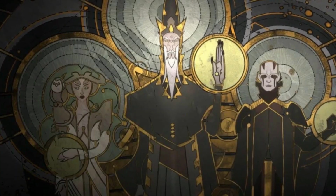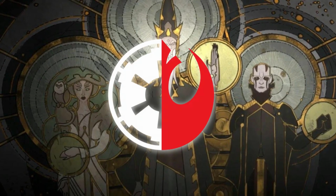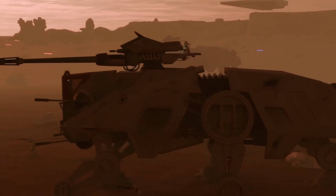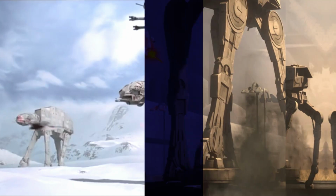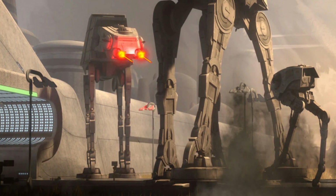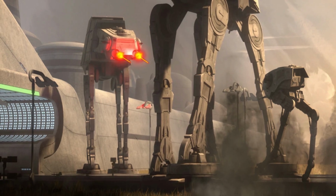From the forgotten gods of ancient civilizations to the towering symbols of imperial fear, walkers in Star Wars are more than machines. They're statements of power, history, and design. They evolve with each era, reflecting the philosophies and tactics of the factions that build them.